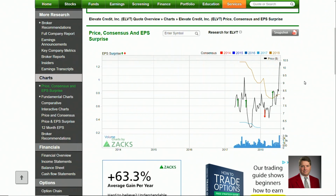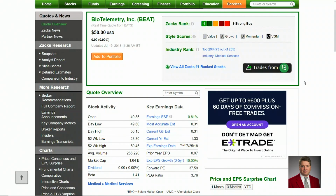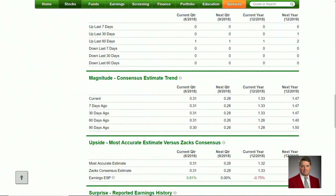All right, running ahead to the next one, we've got the beat, and it's BioTelemetry. The ticker symbol is BEAT. It is a Zacks Rank #1 strong buy, and it has the divergence that I love to see. A for growth, F for value, because who wants value stocks when we're looking at growth names here, right? All right, let's see. Why is this a Zacks Rank #1?